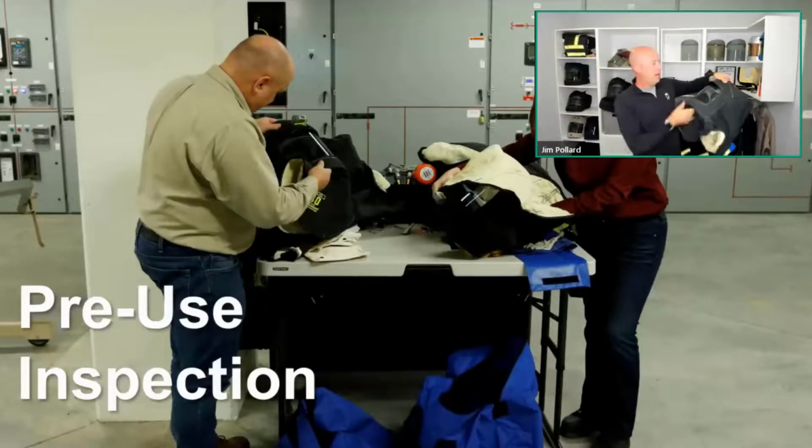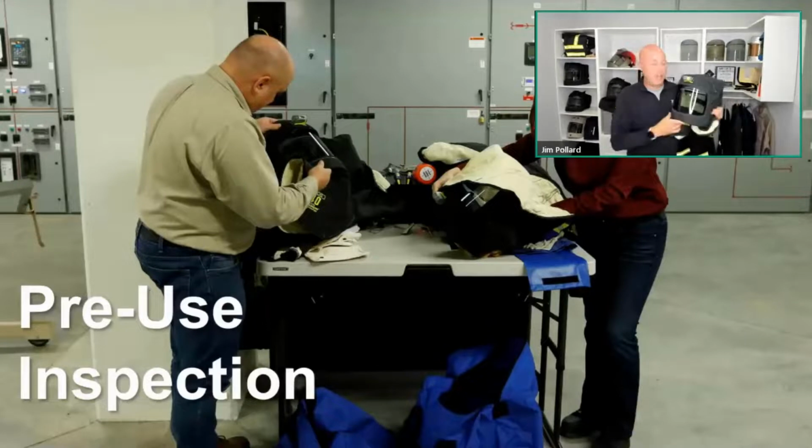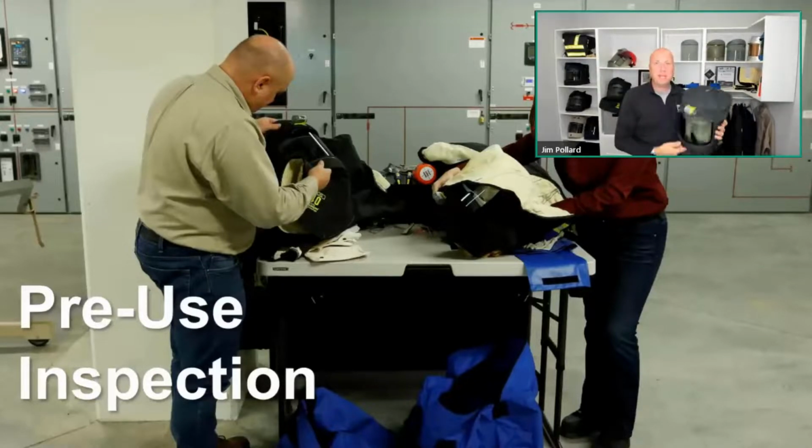So when you're wearing an arc flash suit hood, if it's a traditional beekeeper style or if it's a lift front, it doesn't matter. They get hot. You're going to stand in one position. You're going to perform a work task. If you're moving around from place to place, well, then air might come in and out. But otherwise, for the most part, you're going to stand stationary and perform a work task.